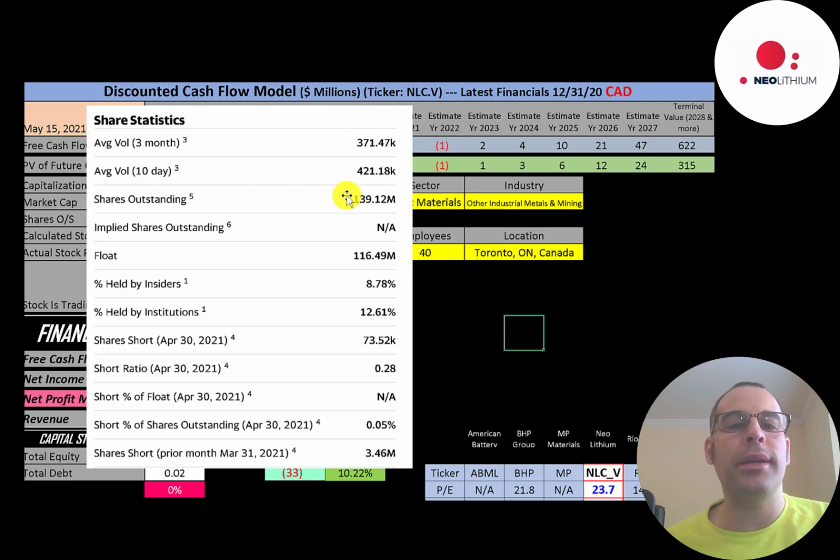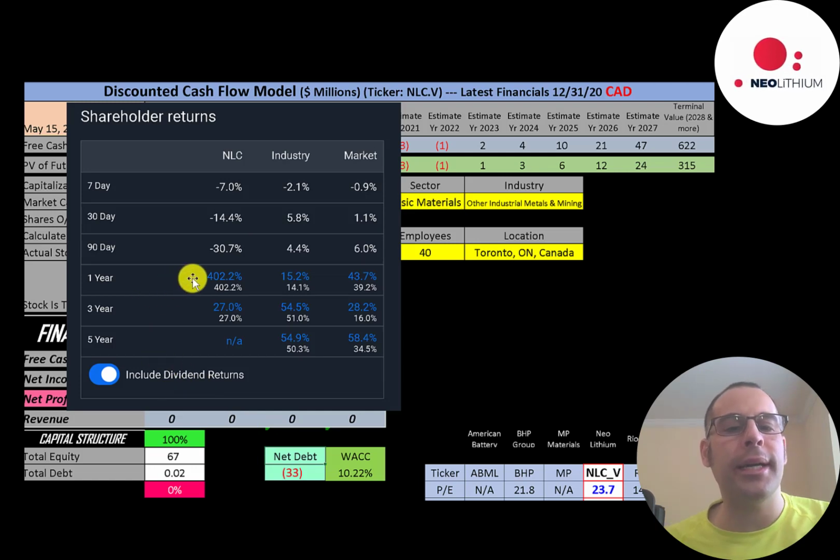Of the 139 million shares outstanding, 116 million are on float, 12% are held by institutions, and hardly any of the shares are shorted. In the past year, this stock has gone up over 400%, its industry 15%, and the market 44%. But in the past 3 years, this stock has gone up only 27%, while its industry went up 55% and the market 28%.